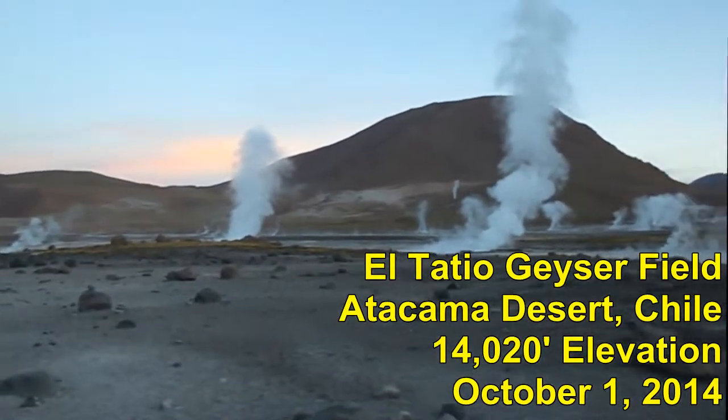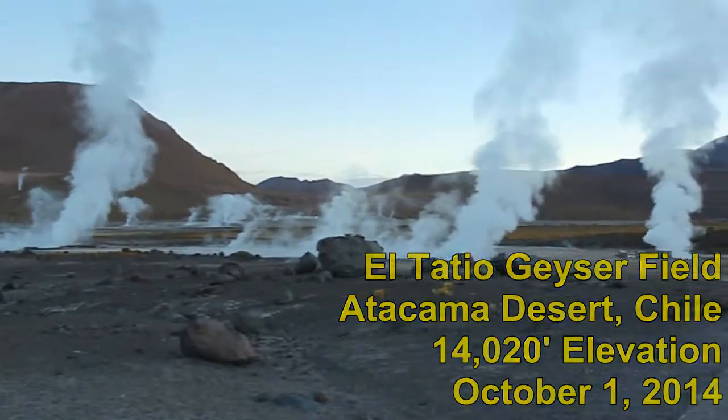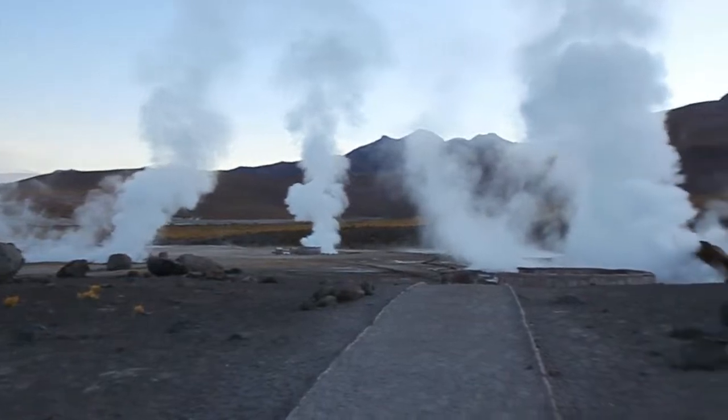This is the Tatio Glacier Geyser Field. We're at about 14,000 feet elevation, and we're here at just about sunrise.